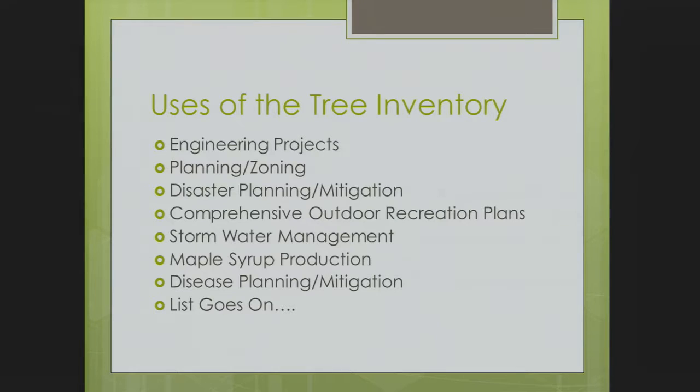Engineering projects save thousands or hundreds of dollars by moving trees, saving trees, deciding which trees we're going to cut down, and getting accurate bids for how many trees we're going to cut down. Planning and zoning uses it all the time for corridor plans and things like that. A place I never thought it would show up was disaster mitigation. When tornadoes come through, or you have emerald ash borer to deal with, where do you put all that stuff? How do you clean it up?